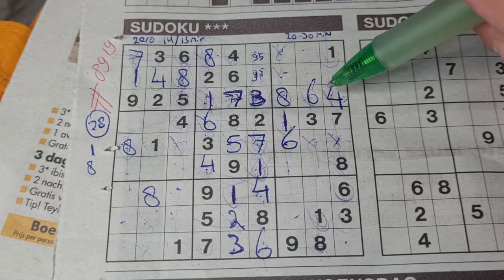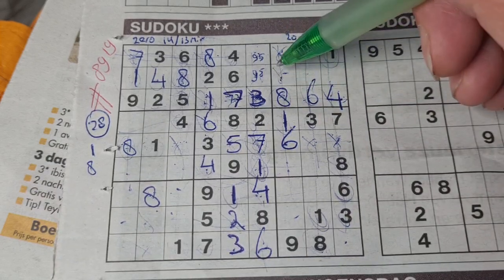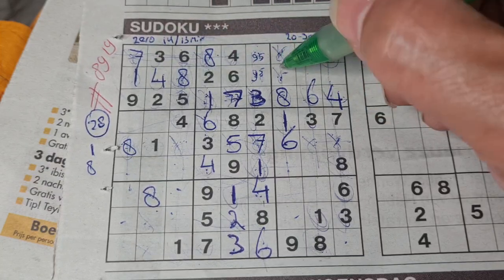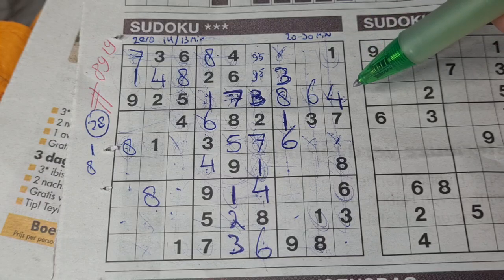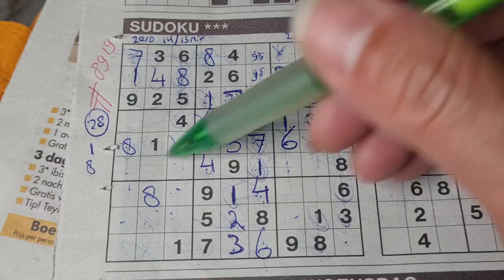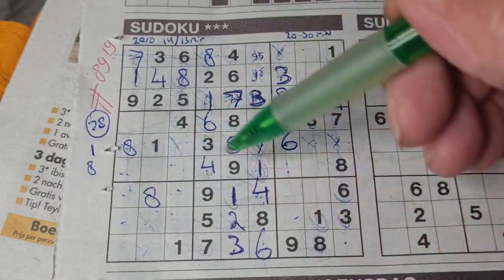Alright. 3 in the last column, 3 in the column next. On that column, the only 2 places left for 3 should be here or there. We have a 3 in the first row, no 3 there. 3 should be there. Alright. Then need a 3 here. Need a 3 there. Okay.